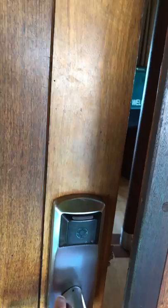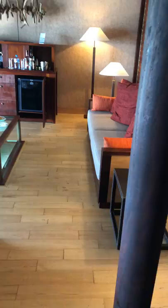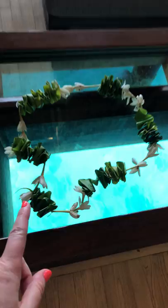It's already kind of messy because we brought a ton of stuff. Say hi, Curtis. Hi, Curtis. All right, so here's our living room. Very pretty furnishings. We've got a table that looks down into the ocean where hopefully we'll see some fishies.